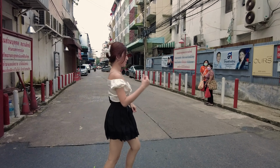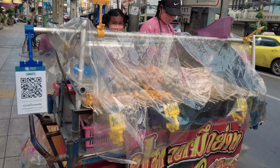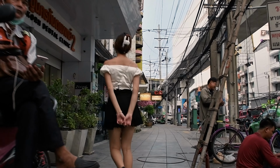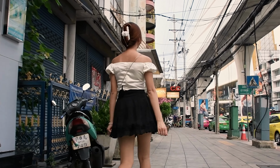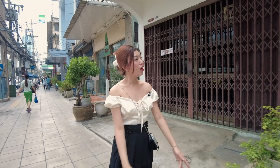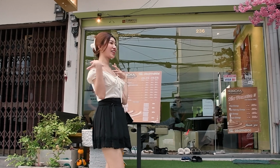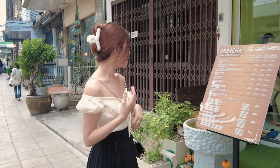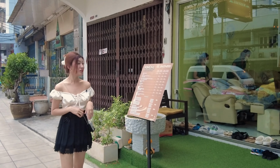Look. Wow, this is a massage shop. You can get full head, neck, shoulder massage, Thai relaxing massage. Yeah, you can get too many kinds of massage. Aloe vera wine. Yeah.